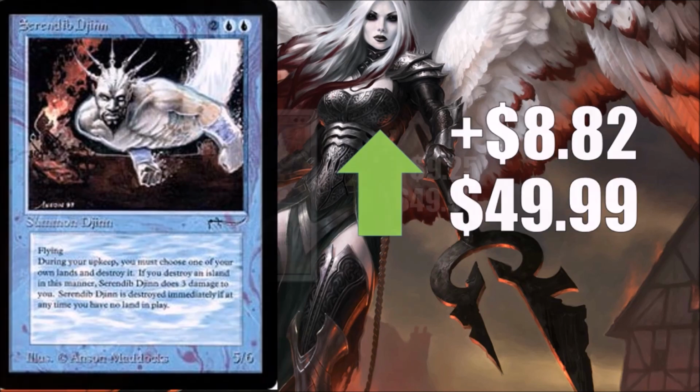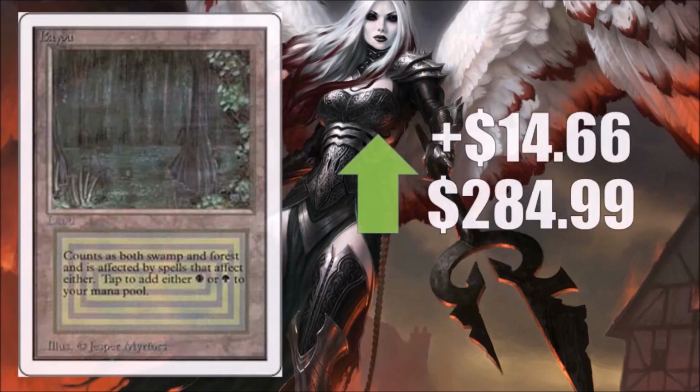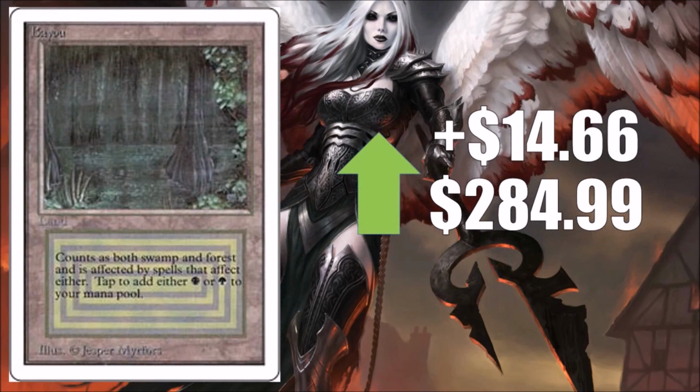Coming in number 3 is Wrath of God from Unlimited, up 9.25 to 49.99 this week. Quentin Hoover art on this card is very popular, not only among collectors, but also players. So I kind of expect these old Wraths of God to at least slowly continue to go up in price over time. Coming in number 2 is Bayou, up 14.66 to 284.99, and this again is Unlimited.